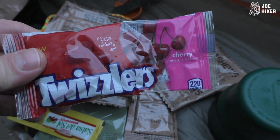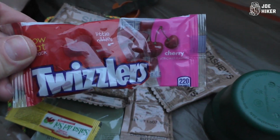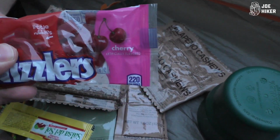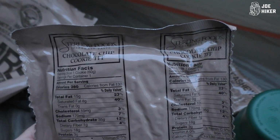Twizzlers. They say that the candies in the MREs are one of the first things that can go bad, just because they're not designed like the other MRE stuff is, but I don't know how these could be that bad. I don't know if I mentioned it, but we also have a chocolate chip cookie.